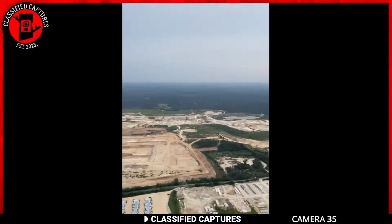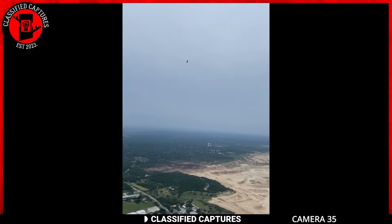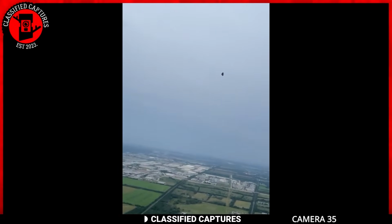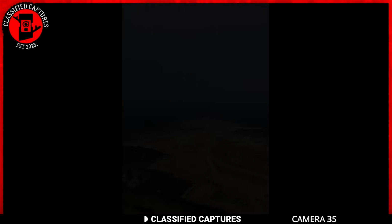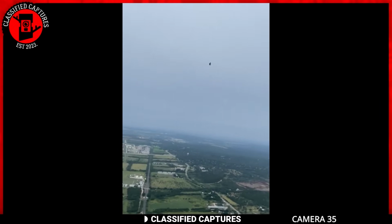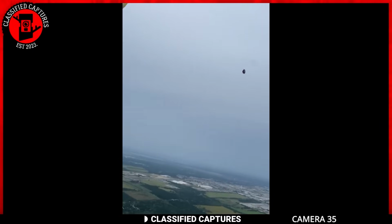Whoa, talk about an unexpected aerial encounter. So someone's up there soaring in a hang glider over the Texas skies, minding their own business, when they spot a craft in the sky that's neither a plane nor a helicopter. The owner of the footage thinks it's a Metapod UFO. Now, Metapod or not, the big question remains, what in the world could this craft be?